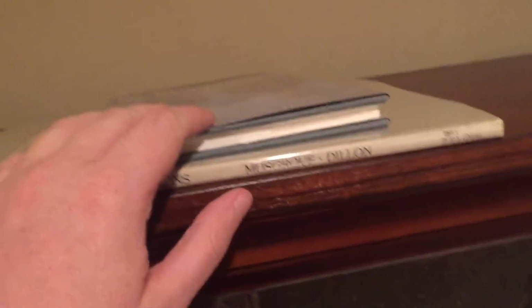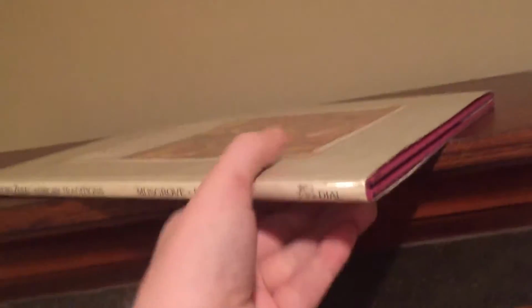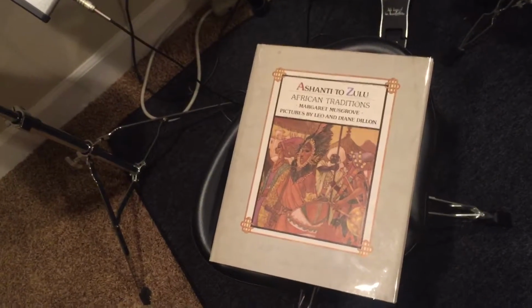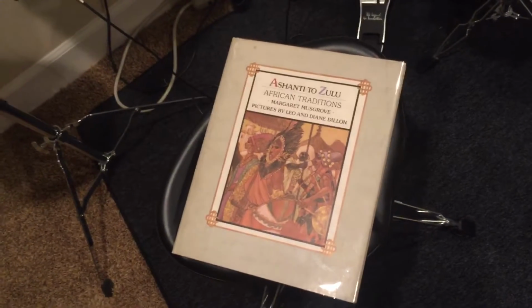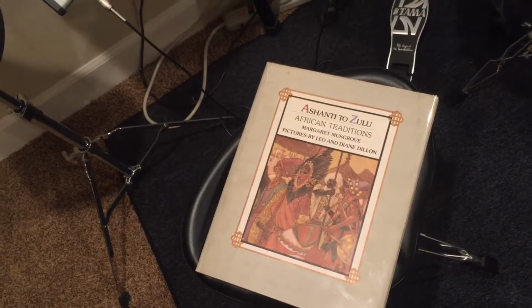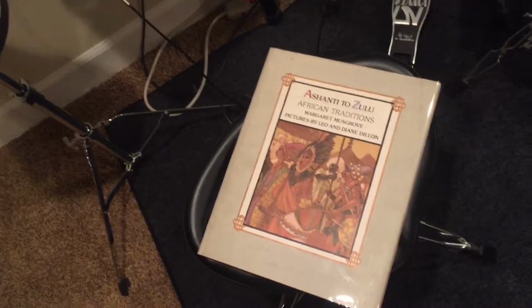Start with my Caldecotts that I picked up, or one Caldecott rather. Leo and Diane Dillon's 1977 winner, Ashanti To Zulu, African Traditions. The Dillons also won the Caldecott for the previous year, 1976's Why Mosquitoes Buzz in People's Ears.